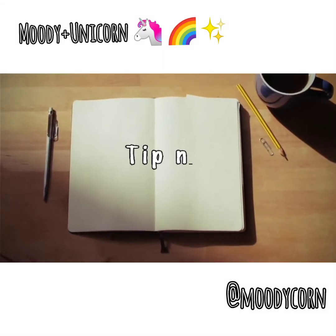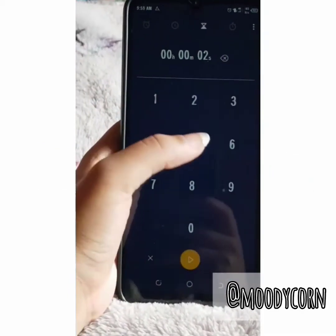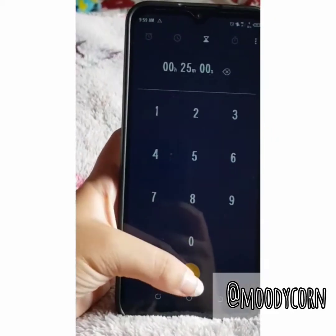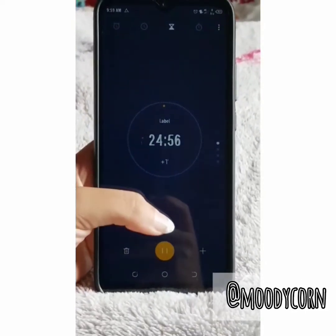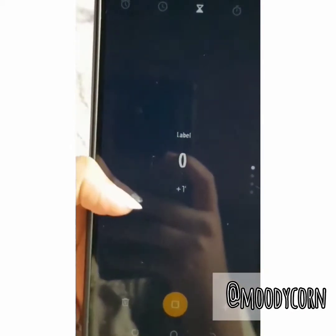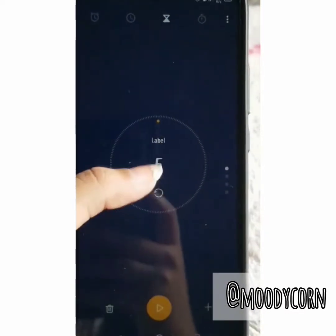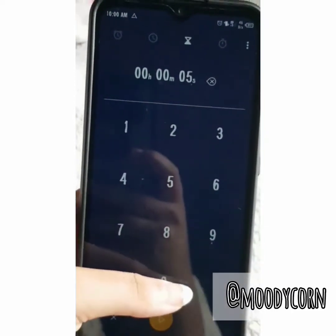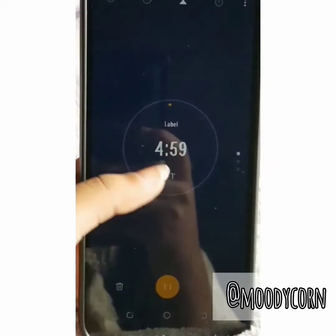Tip number 6. Pomodoro technique. If you're a person who can't study for a long period of time, then use the Pomodoro technique. According to this technique, you set a period of time of 25 minutes and take a short break of 5 minutes once the timer goes off. This technique is really helpful in keeping one focused while studying, so that you won't get tired, and you get short breaks of 5 minutes when you most need them.